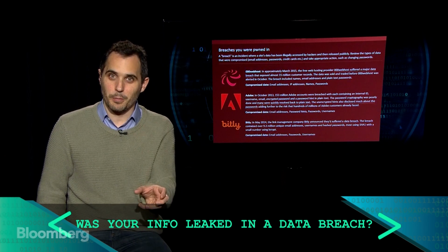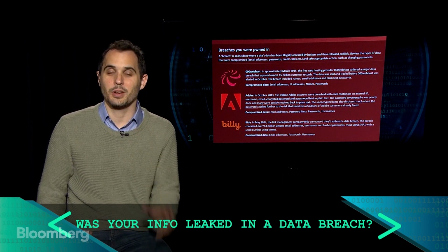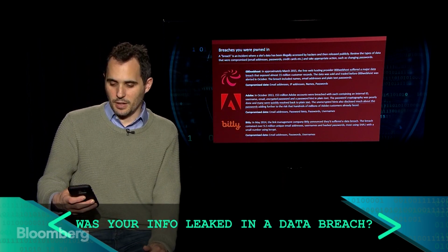So use a different password for every website you visit. It's okay to use the same email address. That's just kind of human nature. But try to use a different password on each website you visit so that when breaches like this happen, you're going to lower your chances of being affected.